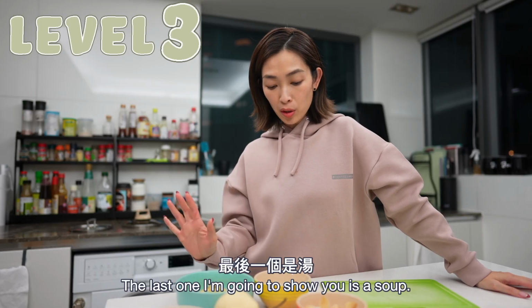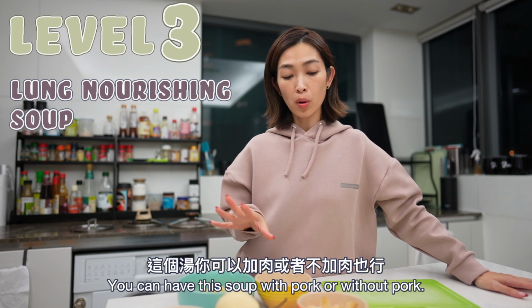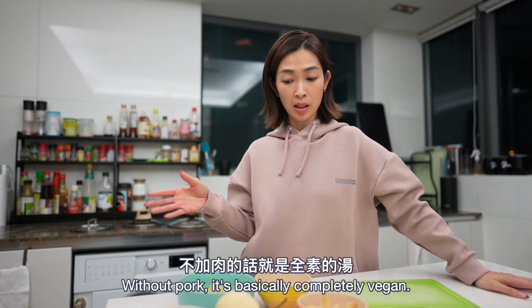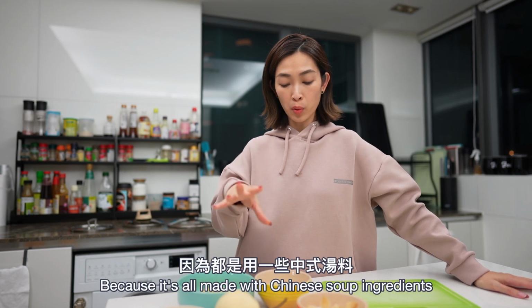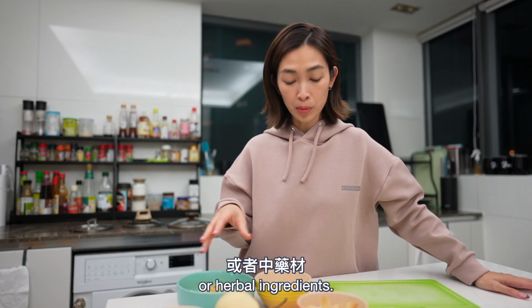The last one I'm going to show you is a soup. You can have this soup with pork or without pork. Without pork, it's basically completely vegan because it's all made with Chinese soup ingredients or herbal ingredients.